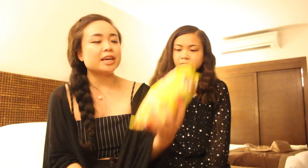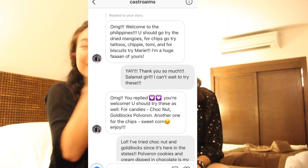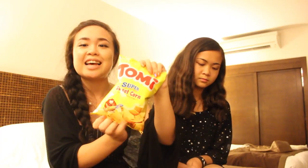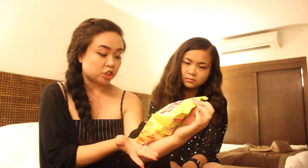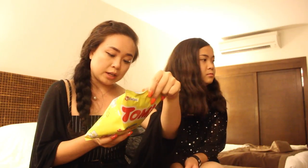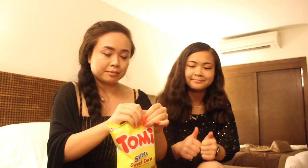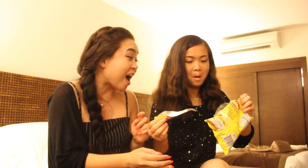So the next item is Tommy. This one is recommended by Castro Ames. Thank you so much, Castro, for recommending this. It basically is a super sweet corn chip. I've had Chippy before, so we were thinking it might taste like Chippy. Either way, we love Chippy, so if it tastes like Chippy, that's cool. Open it the Filipino way. Use your teeth. There. Oh my god!